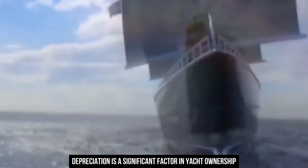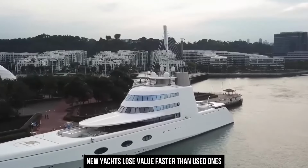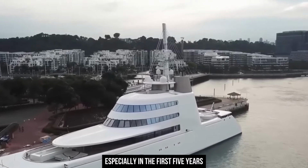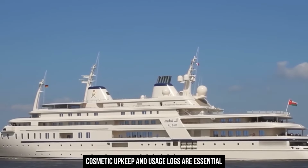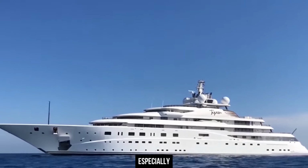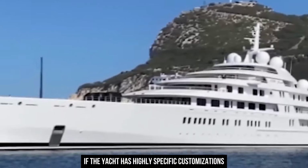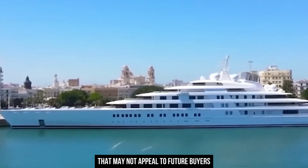Depreciation is a significant factor in yacht ownership. New yachts lose value faster than used ones, especially in the first 5 years. To preserve value, regular maintenance, cosmetic upkeep, and usage logs are essential. Resale can be a challenge, especially if the yacht has highly specific customizations that may not appeal to future buyers.